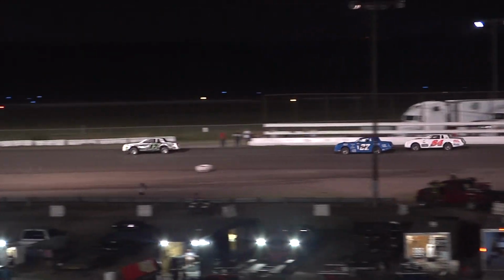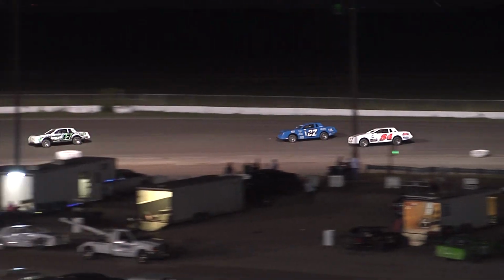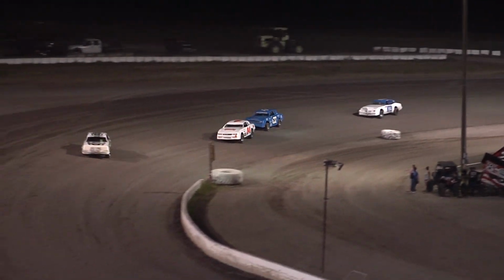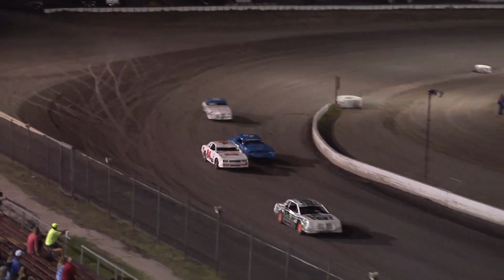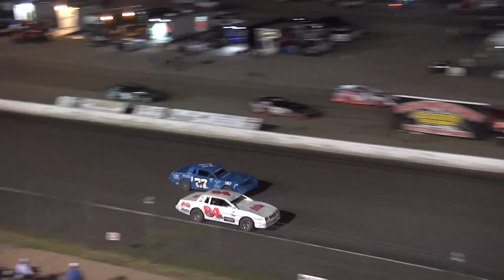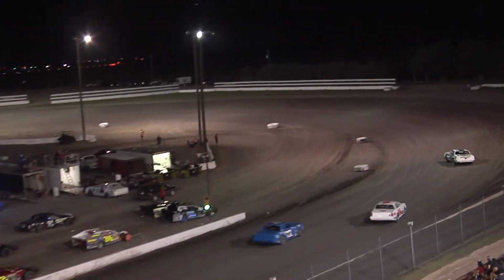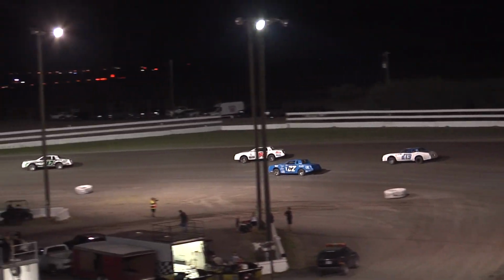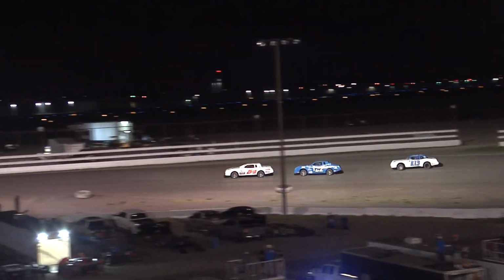Bradley Zimmerman working the bottom side of that racetrack, picks up the second spot. Tom Lorenz in the 84 runs in third. He dives down to the bottom, trying to pick up that second spot, puts the slide job on, makes it work. Zimmerman coming back to the inside for the second spot. Has a 17 at Tommy Davis Jr. with about a three car length advantage coming off of turn number two down the back straightaway.